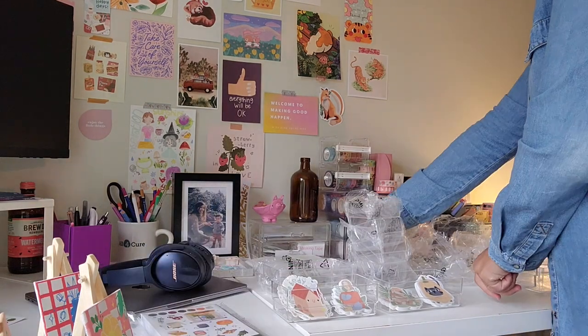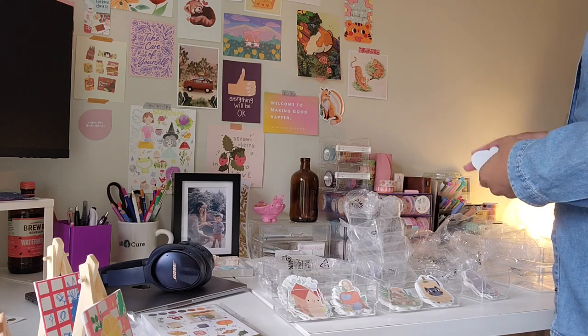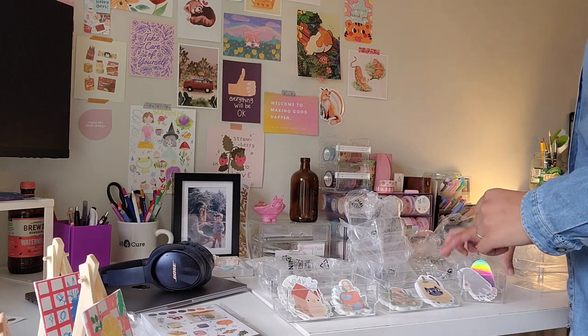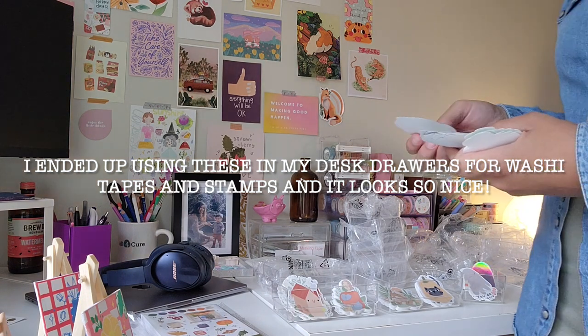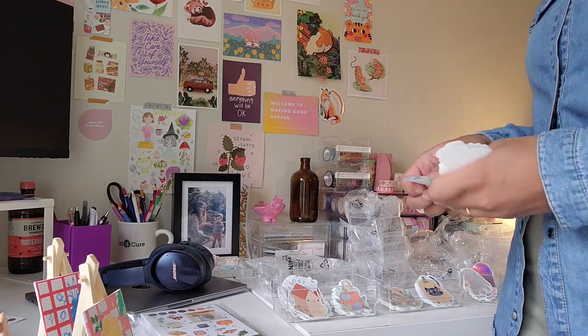So yeah, I ended up asking my husband to put some acrylic shelves that I'm showing you guys in a few seconds. And then on the acrylic shelves, I put the sticker sheets. You will be able to see this in a few clips that I got.